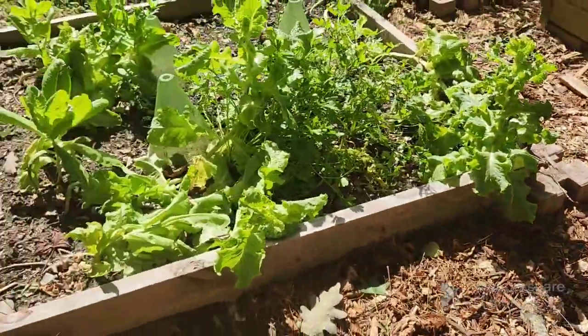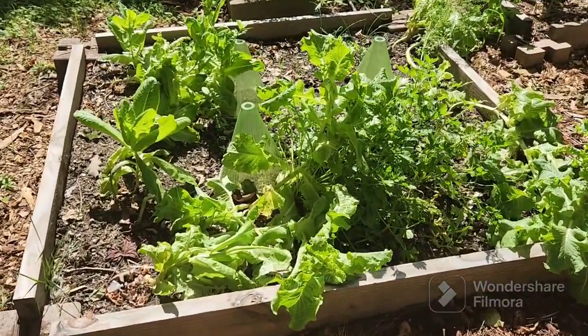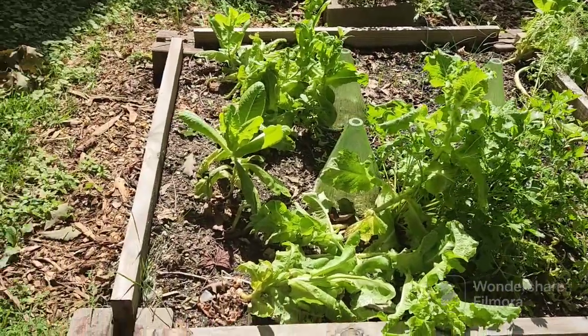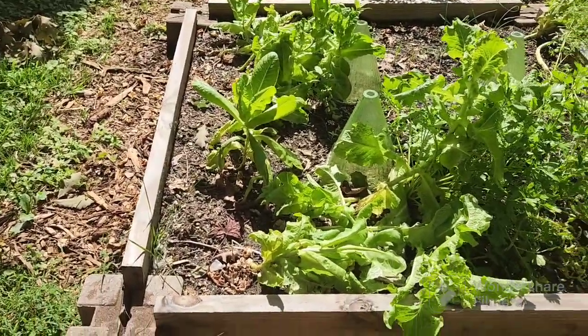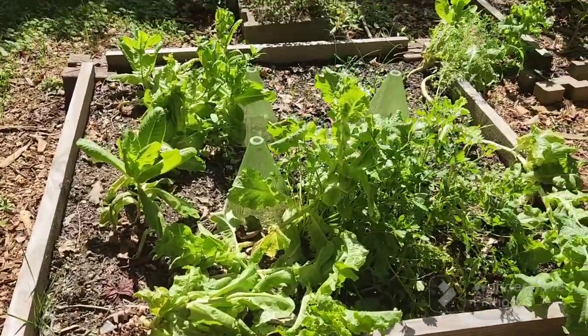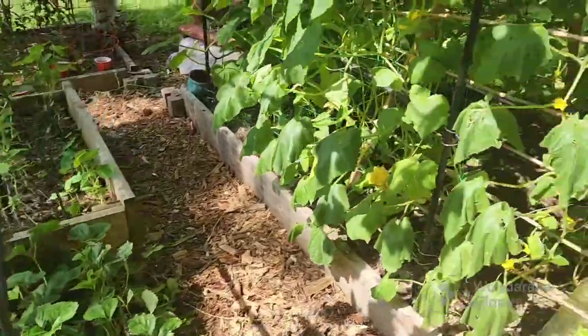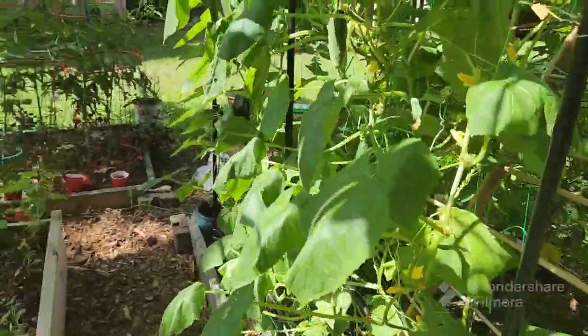All right, my lettuce, y'all, don't judge me. It's embarrassing. We haven't had lettuce in a while because it's hot. I think it's going to be probably bitter by now, but the bed is a mess. I need to come out here and clean it up. Okay. Let's walk through my little happy trellis.